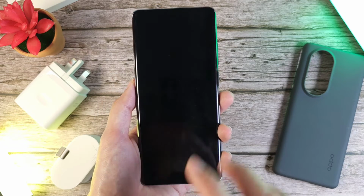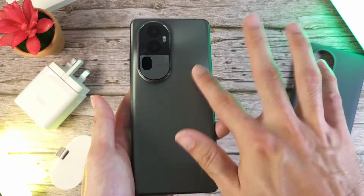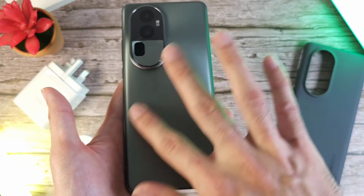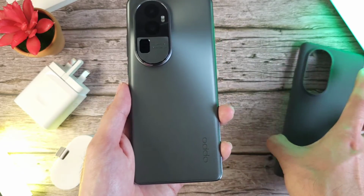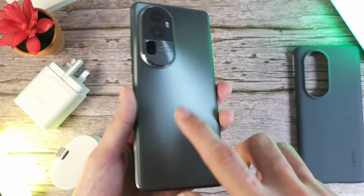And talking about solid, let's talk about the build material over here. So it is made up of glass on the back, which feels really, really nice. To be honest, when I first got it, I thought they made a metal back over here because it really feels very good. And of course, you can see they're not going to attract a lot of fingerprints on this. And of course, if you want to slap on a case, you can do so. But I think this phone is really, really nice without a case.